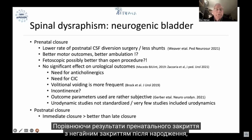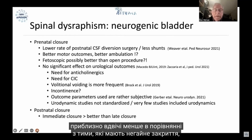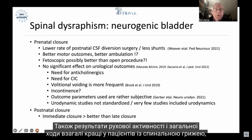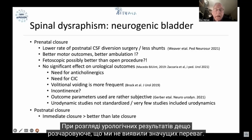When you compare the results of prenatal closure versus postnatal closure, there are a couple of things that have become very evident. The first two are that the number of children that need a shunt to drain their ventricles is about half compared to the ones that have had postnatal closure. So there's a significant reduction in the number of shunt placements. Also, the motor outcomes and ambulation in general are better in prenatally closed spina bifida patients. There's still discussion whether an open procedure is better or worse than an endoscopic procedure, but that is out of the scope for this presentation. When we look at the urological outcomes, it is kind of disappointing that we haven't found any significant benefits.